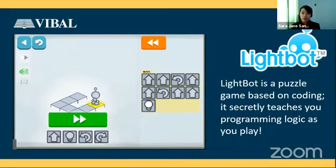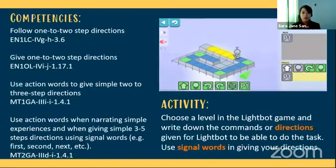Now, the question here is, so paano natin siya magagamit sa lesson natin? Na alam na natin kung paano siya gamitin, so talagang game lang siya. How can we integrate that one in our subject matter? Now, for example, I have here one activity. Now, this one, we can tap competencies like, for example, from English grade 1, Mother Tongue grade 1, or grade 2 with the competencies here, which is mostly on following step directions or following directions. And at the same time, it can also tap competencies like giving directions.